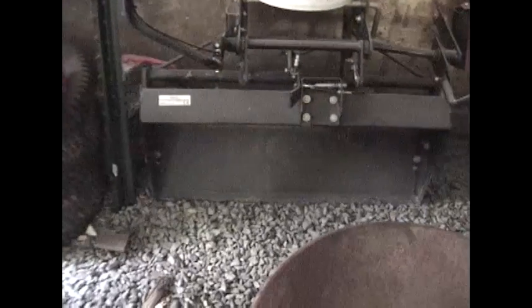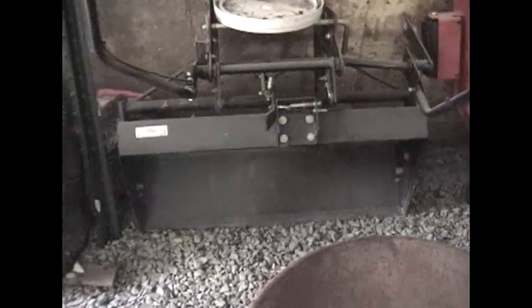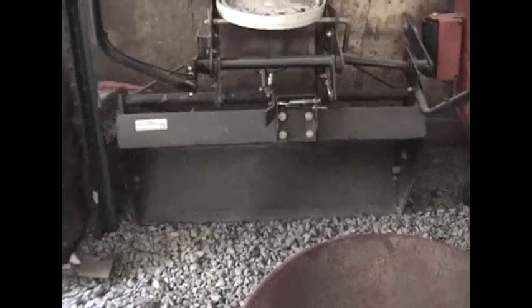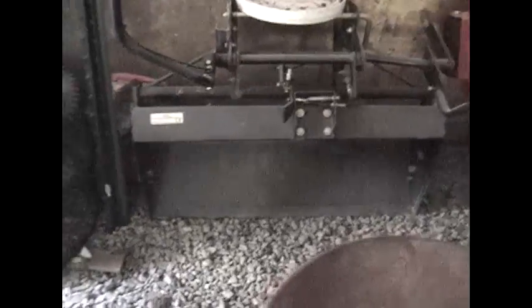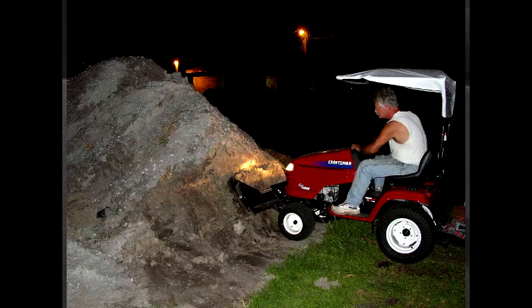You've got two levers, that one and that one. Using those two levers, you raise the bucket up and tilt the bucket towards you. Then you can drive to wherever you want, lower the bucket back down, and drop your contents. I have used this exact one, manufactured by Husqvarna, and I know for a fact I moved 60 tons of gravel.